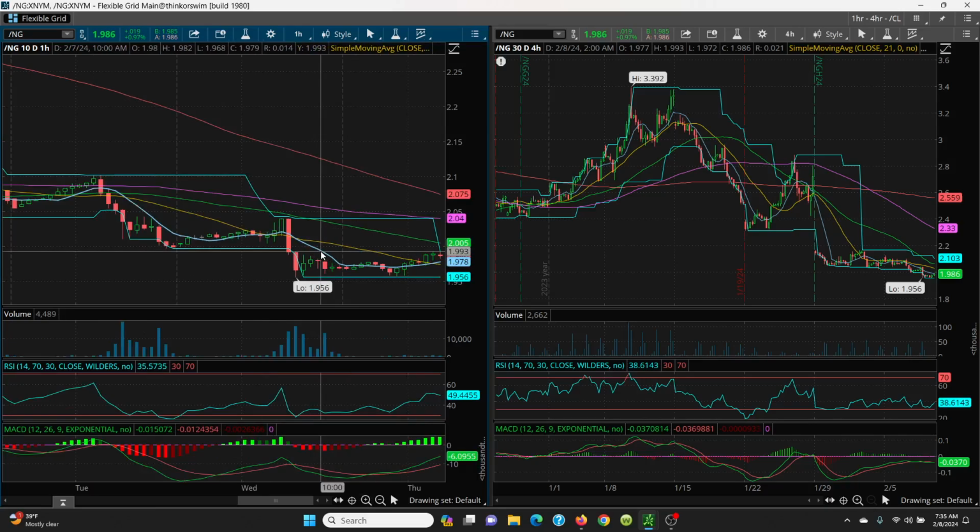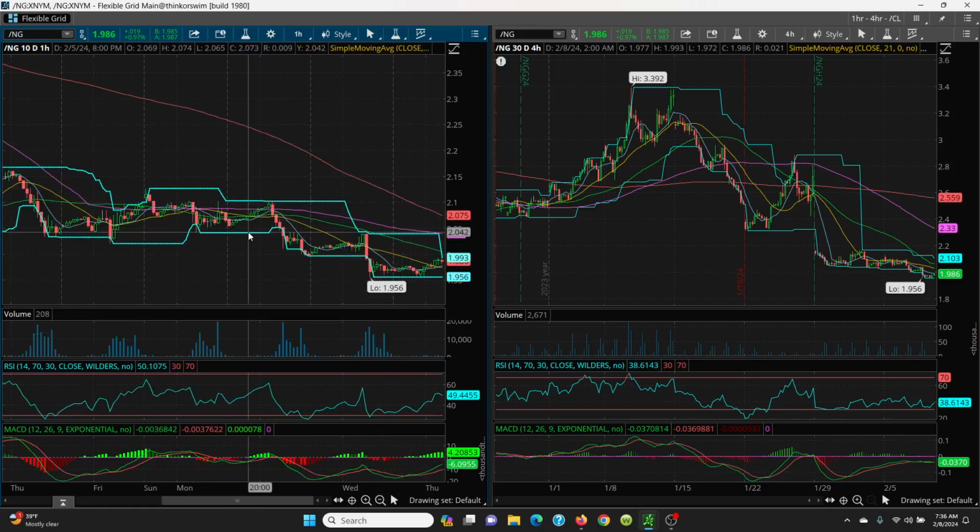So what we want to watch today on the downside is that 8 SMA here. We're sitting at 1.97. You're sitting at 1.975 on this 21-day. And then your big retest is 1.95 here. When you have a series of lower highs and lower lows, that's never very good.